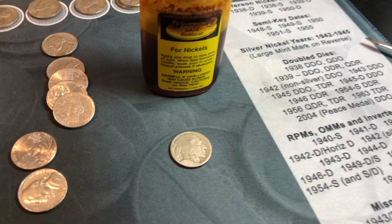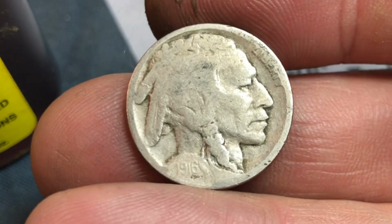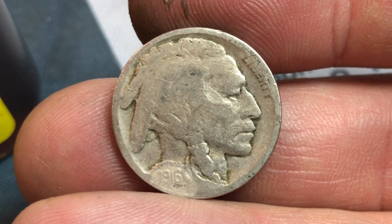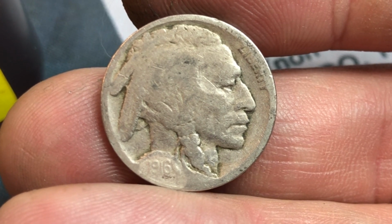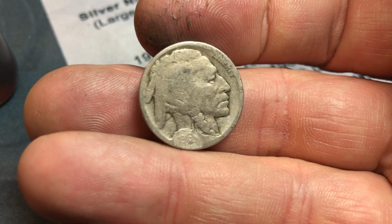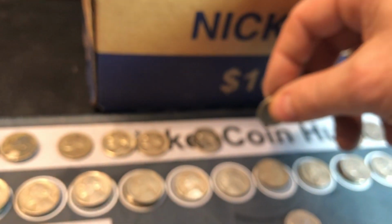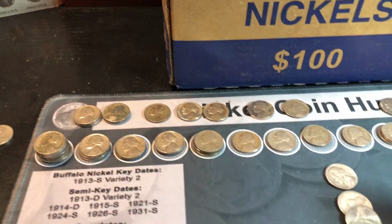Well, we've used our trusted Nick-A-Date, and I was completely off. If you can take a look at it, you probably can see it's a 1916 Philadelphia. Now, the 1916 does have a DDO, but even when I scoped it, now that we've Nick-A-Dated it, it's just hard to tell if there's anything going on there. 1916P Buffalo nickel found in the box. Another find for the board. More importantly, another good find.